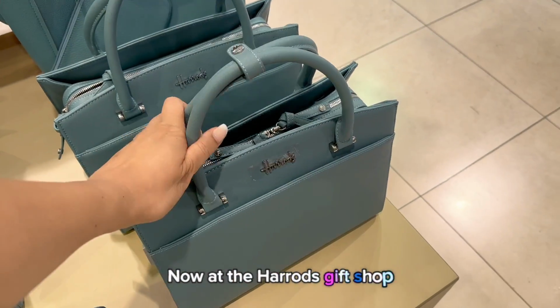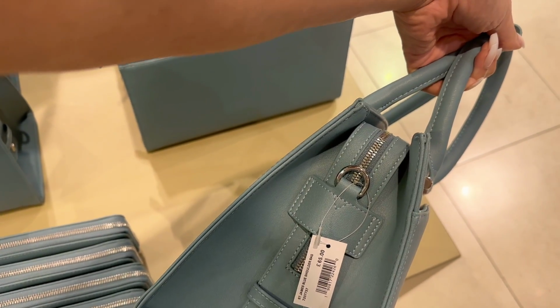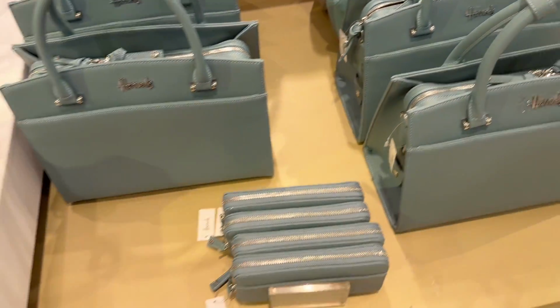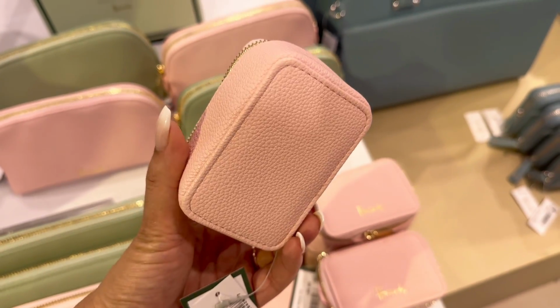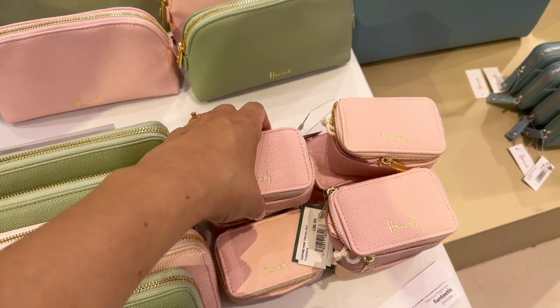So Harrods actually has their own handbag line now. Is that 65? I don't think that is real leather, but I'm not sure. Or could be still. How cute is this, and this shade of pink, so cute. Okay. 25. They call it the travel port.